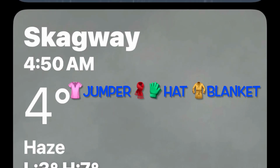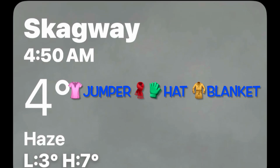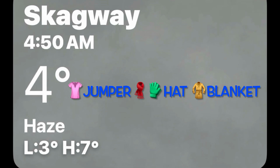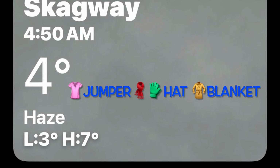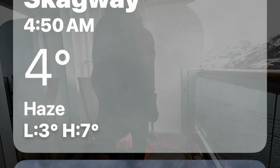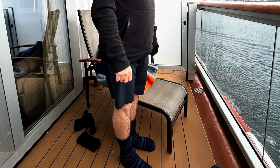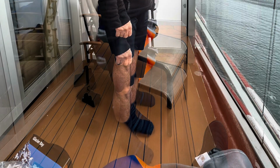Now we also have on a long sleeve t-shirt, a jumper with a hood on it, a scarf, our gloves, our woolly hats, our jackets with a hood, and then we have the Holland America blanket that they leave in your room for you to use on your veranda. Oh dear, I know I said we had jeans on, but my husband likes to wear shorts, so he will be making the most of those blankets.